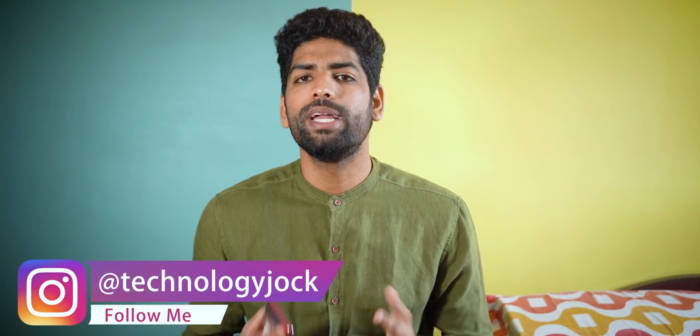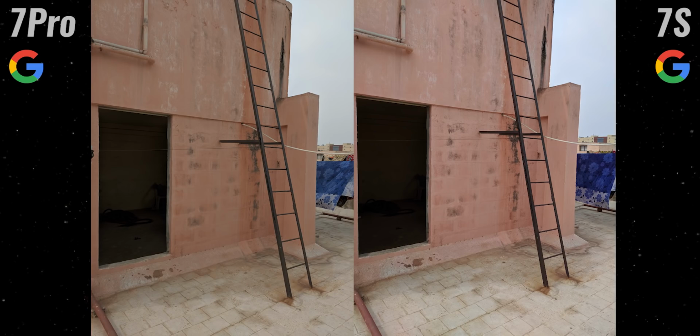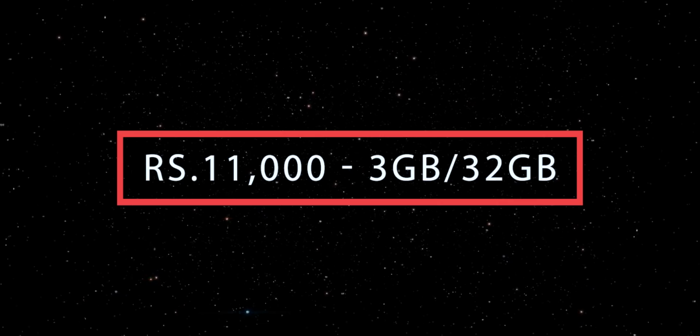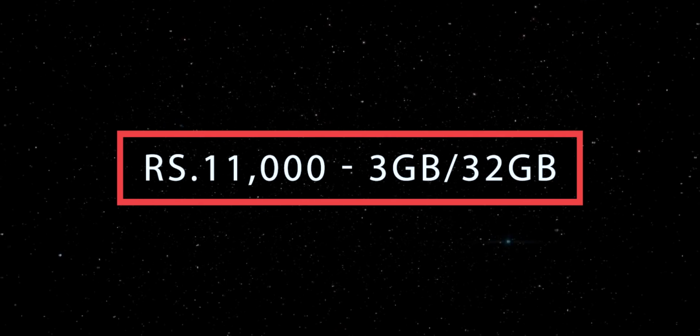So guys, what are the differences? Those fancy portrait mode features, higher resolution video, smoother slow motion footage, better low light performance in some scenarios, and sharper 48 megapixel images. Most of these are minor things. They don't really affect your shooting experience. Especially when you install Google Camera on both phones, the differences between the images become even narrower. Have a look at these comparisons. But guys, remember, at 11,000 rupees, you get only the 3GB RAM 32GB storage variant of the Note 7S.